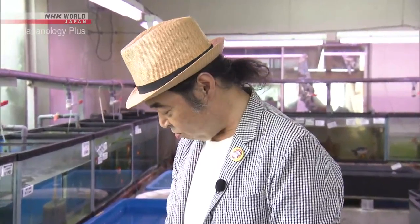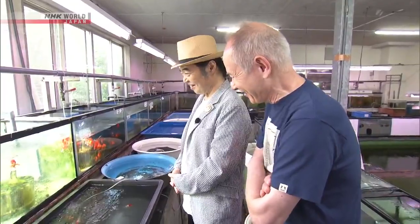Goldfish emerged in China 1,500 to 2,000 years ago, and in Japan around 500 years ago. Genetically speaking, that's nothing compared to 20 million years. So when goldfish reproduce, they're predisposed to generating examples of carp DNA. That's what's going on. That's really interesting.